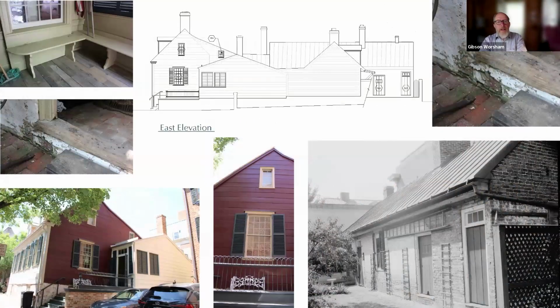And here we have the east elevation. The east elevation is one that's very difficult to see in its entirety because of its placement. But there you see in the lower left the portico, and in the upper left as well, where it's lined with louvers. It has built-in benches, which are detailed very much like the pews in Christ Church and in other 18th century churches. It's a really typical decorative detail.